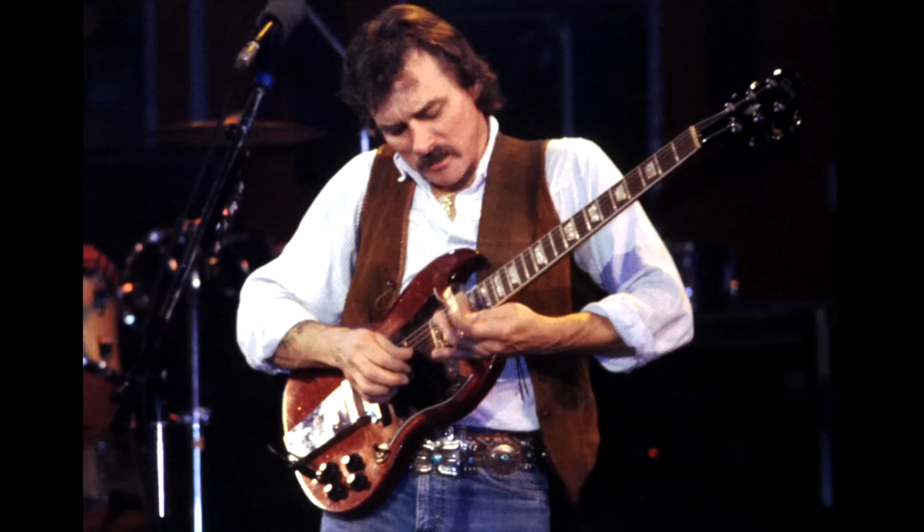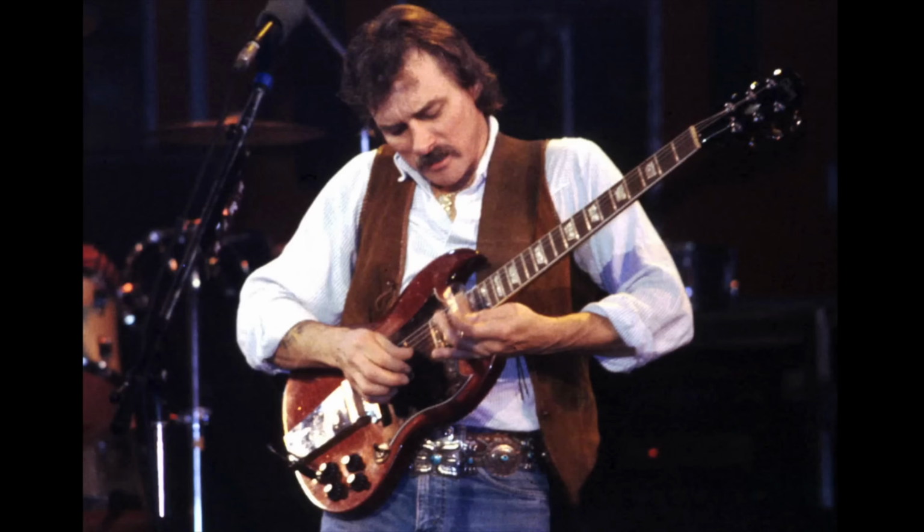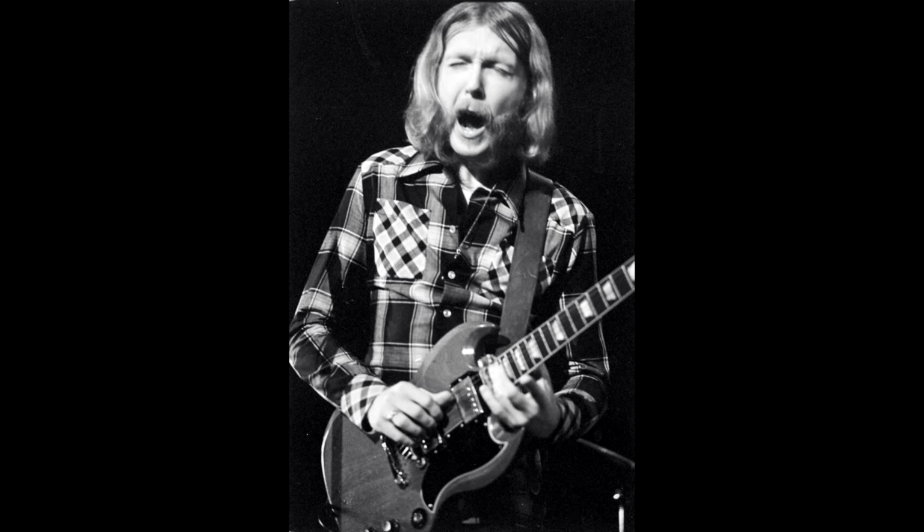More 70s SG players included Dickie Betts, playing a standard in the Allman Brothers. In '71, Dickie moved to a gold-top Les Paul and sold the SG to his bandmate, Duane Allman.